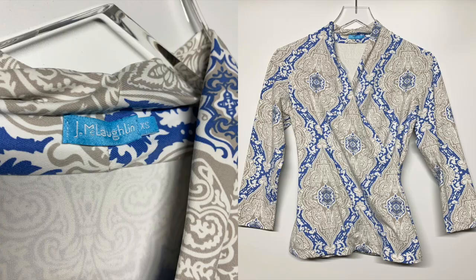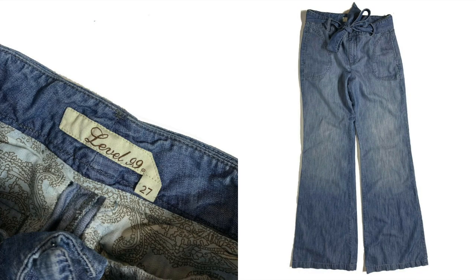And finally, a pair of jeans. This was from Anthropologie Level 99. It had an extreme flare on it. I sold it at full asking price at $18.99 plus $4.99 in shipping.